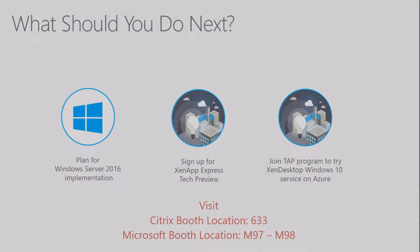The third one is about Windows 10. Join the TAP program, reach out to your Microsoft and Citrix account managers. We can enable the tech preview for you today.